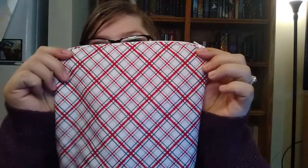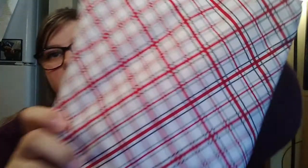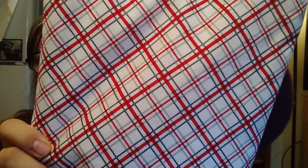two or three. I don't know. It's on my Etsy. So this is another plaid. It is white, black, and gray. Checkered? Is that what this one would be? Checkered? I don't know.